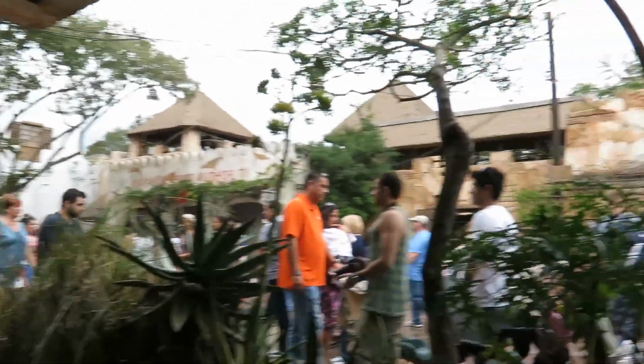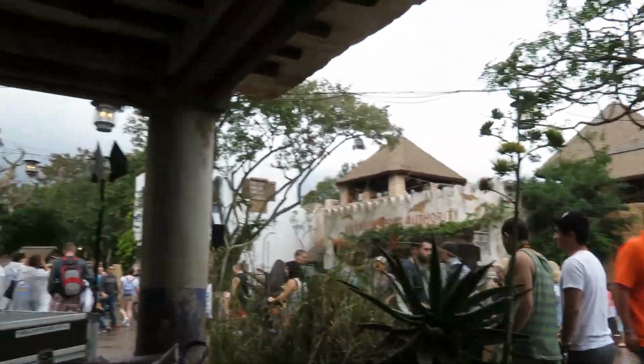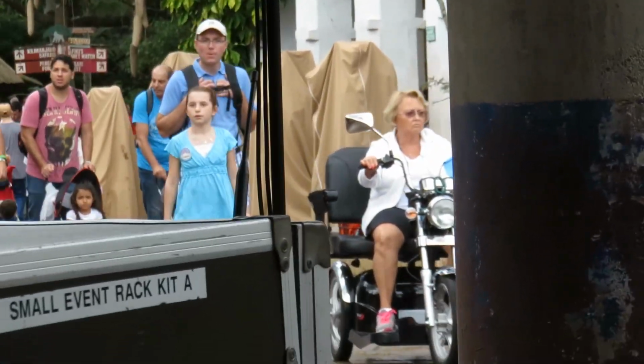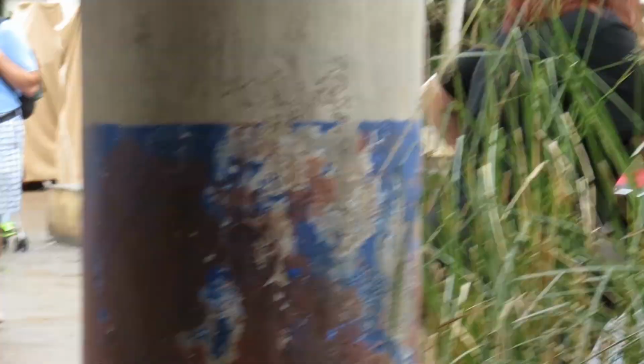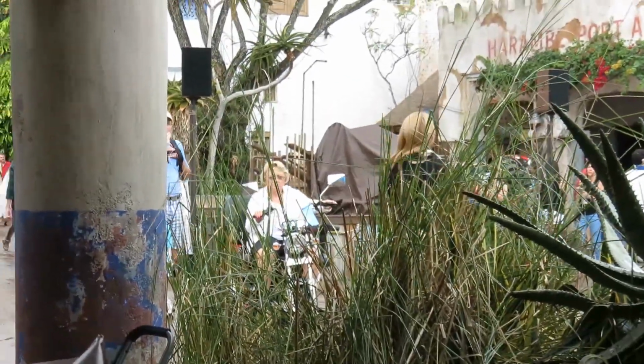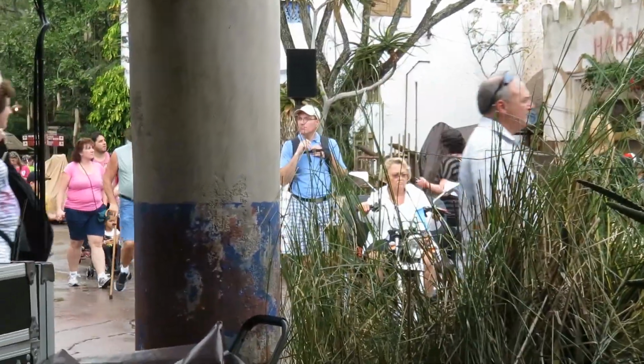Like how you can tell if it's raining or not based on the sheer number of people in the street. What the heck is that thing? That lady has an ATV that looks straight up like a motorcycle. I feel like that maybe shouldn't be allowed in the park. Because that thing is huge.